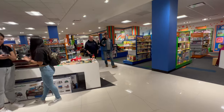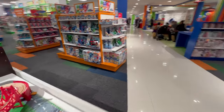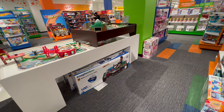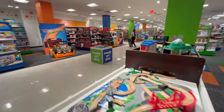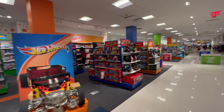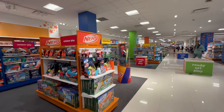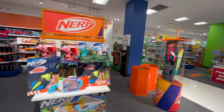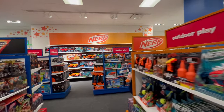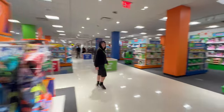What do you call it? The wooden train sets. I used to love this stuff growing up. Oh, this is different. Imaginarium is not a brand that I would think for those old train sets. I thought it was something completely different. All right, so we got cars, we got Nerf guns in the back there. Nerf guns here, that's always cool. I wanna get one so I can shoot and the cats can go and chase them around. So later, I am definitely gonna be looking at these and seeing if I can find something that works.